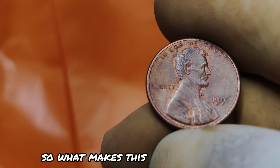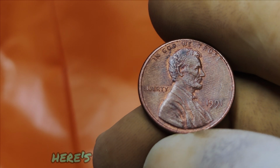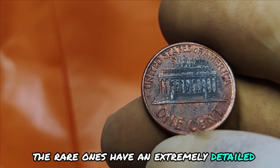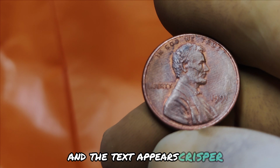So, what makes this 1991 Lincoln penny worth more than a brand new sports car? Here's what you should look for. Unlike regular 1991 pennies, the rare ones have an extremely detailed and high-relief design. Lincoln's features are sharper, and the text appears crisper.